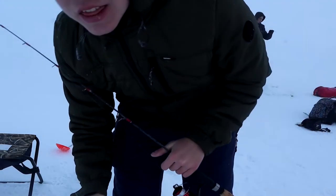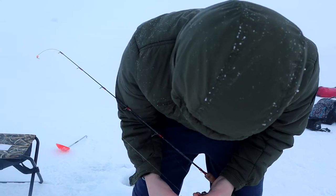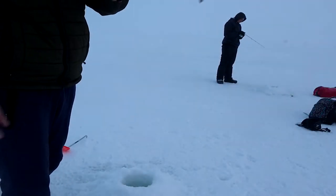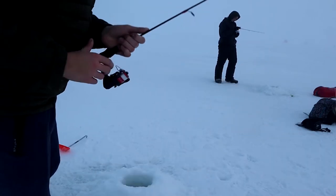Alright, guys, now that that happened, I'm gonna go for a more subtle presentation. I'm just gonna use a jig head and a worm, basically, because I don't want to tie on again. So we're just gonna be using this jig head right here, putting it down there.